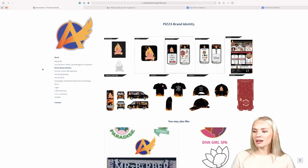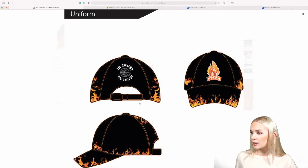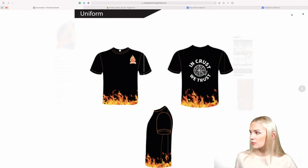Let's take a look at pizza brand identity. So we have here some mock-ups with the cap, and what else do we have here?